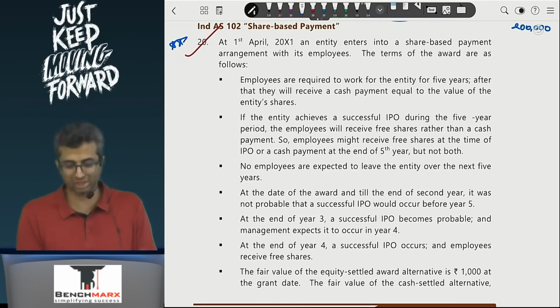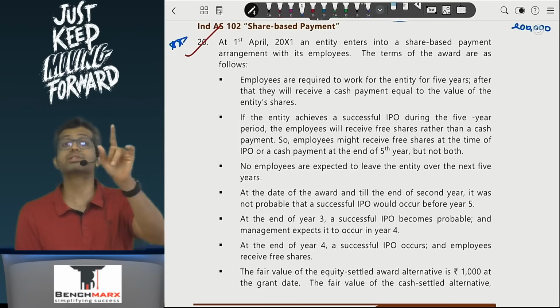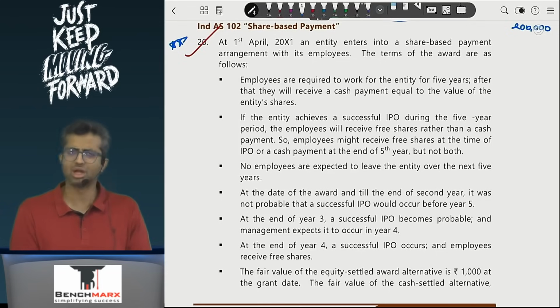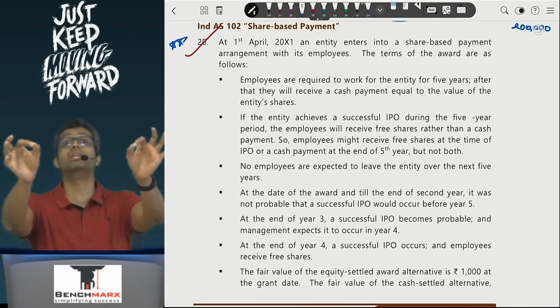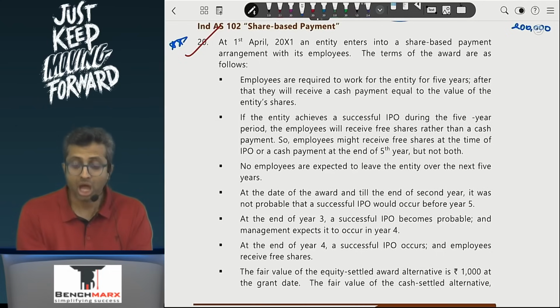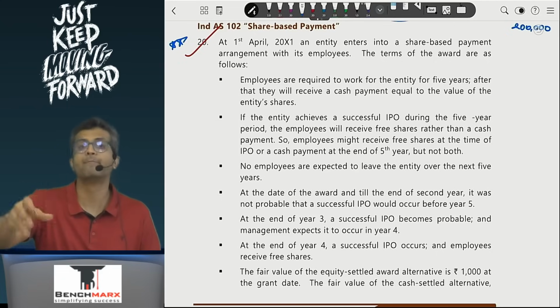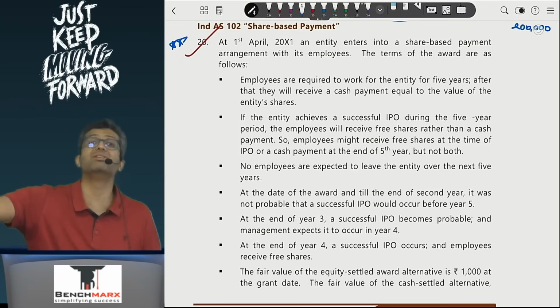If you can't change the market based fair value, you can't even change the estimates. However, it is a non-market linked performance condition, like it is not linked to market price or market price growth, etc. It may be linked to earnings, net profit, or production; it can be linked to any factor other than the market. Then you assess at each balance sheet date the probability of that event happening, and accordingly you do the working considering the possibility of the conditions being vested or not.